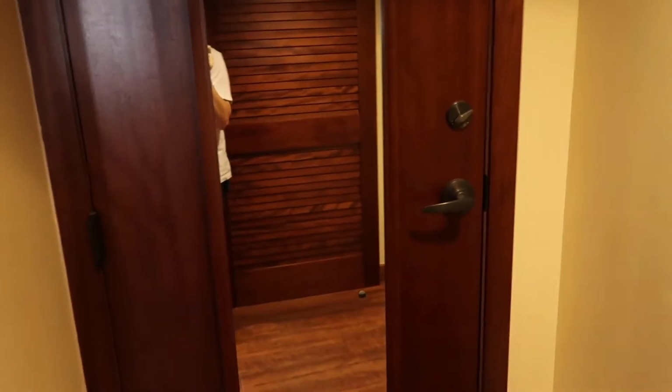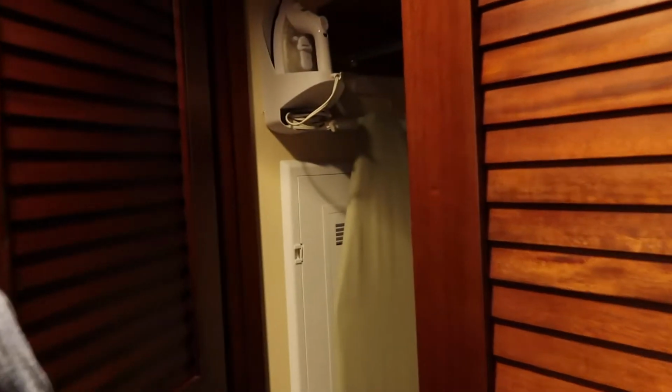And then closet here. This can be a connecting room. So if you had 2 rooms, you have just a big closet. What is that? What wall part? That. I think it looks like a high chair or something. I don't know. Maybe like a baby. But there's no dining table in here, so I don't know.